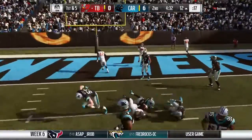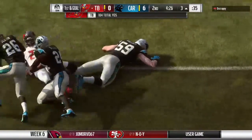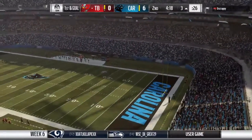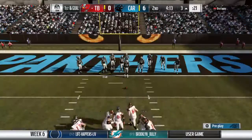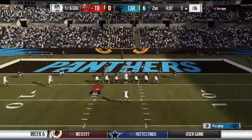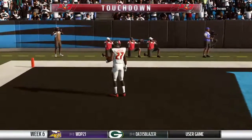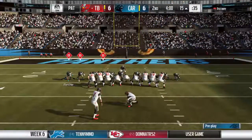Now he'll dump it underneath to his running back, complete. And he'll be brought down here at the 3-yard line. 9 yards on the play there, and it sets him up 1st and goal. Let's go now. They'll try and run it in with Jones. And he'll take it into the end zone. Touchdown, Tampa Bay. Ronald Jones, his first touchdown on the year.